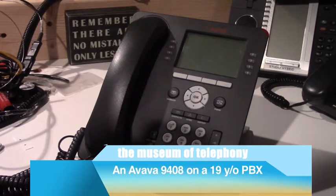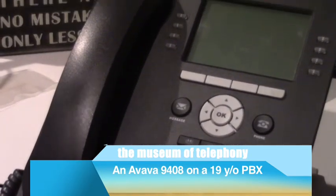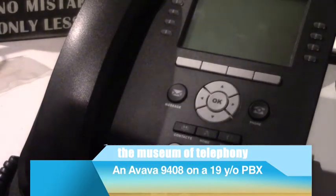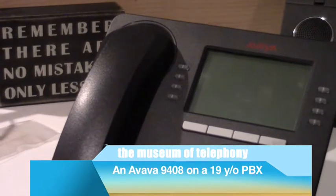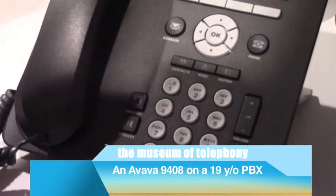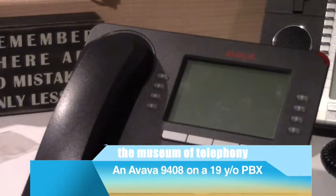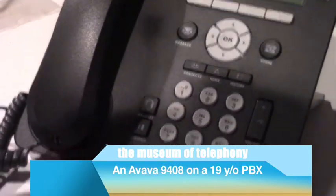This phone mimics the 9600 look, which was released more than 10 years ago. I think more like 13 or 14. This model mocks the 9600 series phones, marketed, I think, 12 or 13 years ago, 2006-ish, when the original 9600s went to the market. This has been Avaya's look for, like I said, over a decade.